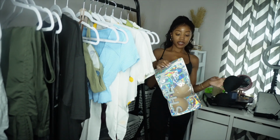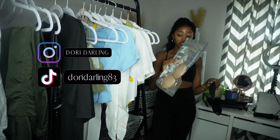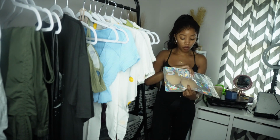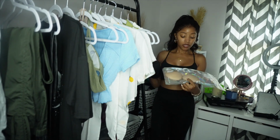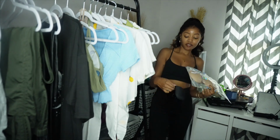Okay, so let's get into some of the accessories that I bought. But before the accessories, let's talk about these adhesive balls that I got. So this came as a 2-pack, and I'm sorry, I'm trying not to let this stick to my hand.